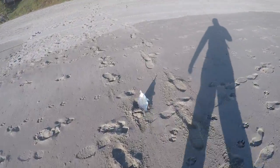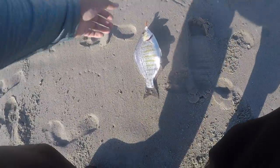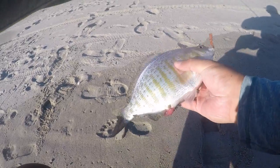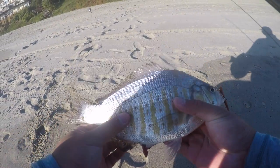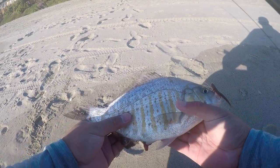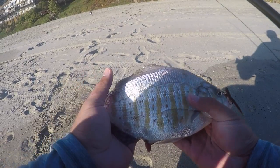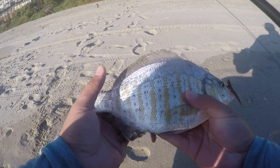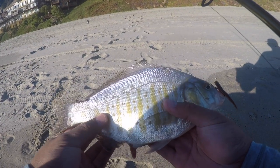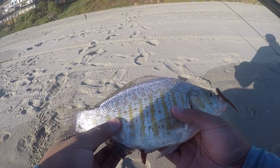Damn! Woo! I'm so happy right now. Oh my God. He's got some poop coming out of him, I don't know what that is. But ho ho! That is such a beautiful surf perch. That is so pretty. Oh my God. Woo! I was literally complaining about not catching any big ones, and I finally caught a big one.